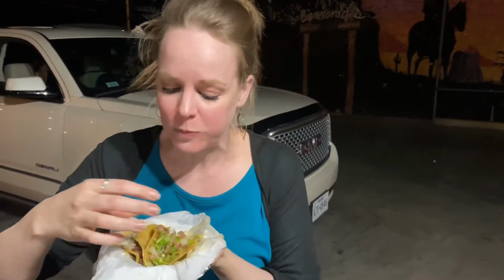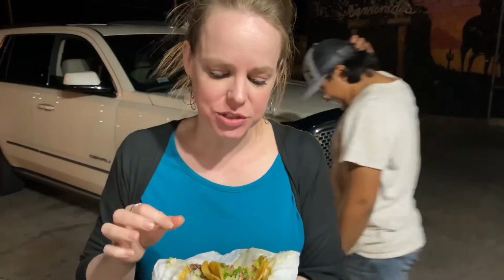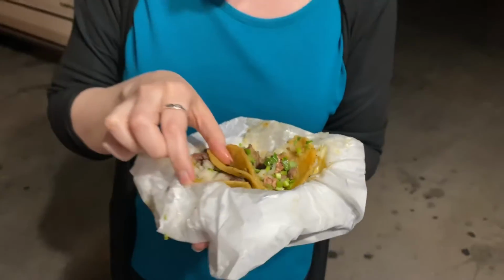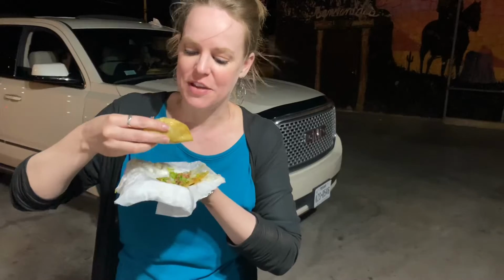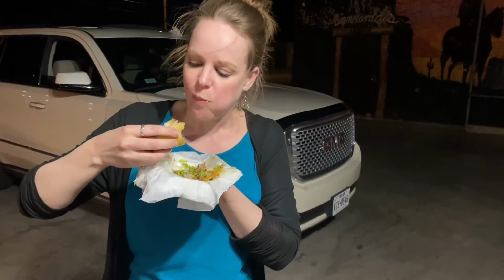All right, we're starting with the green chili. This tortilla is nice and crunchy. That's some tender meat, big chunks. That really is delicious, and it only needed a tiny bit of lime splashed on top of it. That's really, really good. Now, time for barbacoa. This is normally one of my favorites, so let's see how it goes.